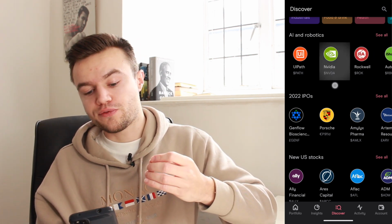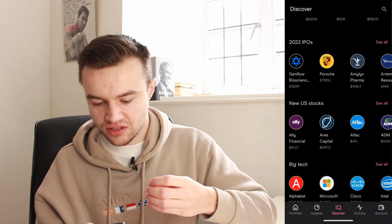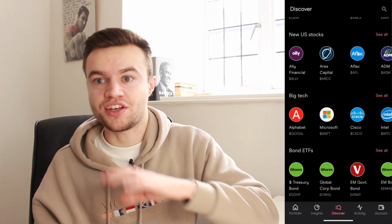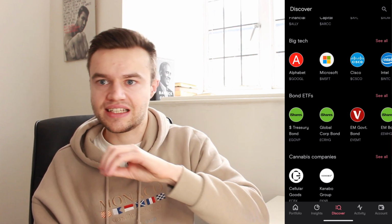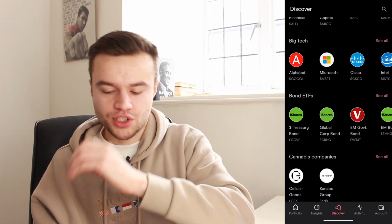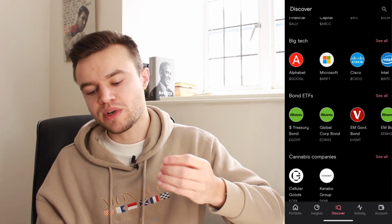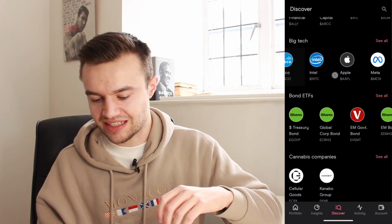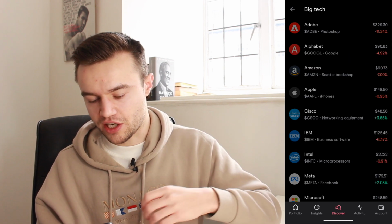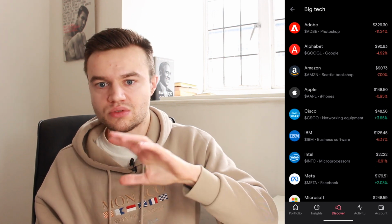There's a stock category for 2022 IPOs. There's a stock category for new US stocks. There's a stock category for big tech. You get the idea. The stocks and funds are nicely split into categories, so you can easily work out which types of stocks you want, whether this category is of interest to you, and you can flick through them. And to browse through the stocks in the category, you simply use the horizontal scroll, or you can select the See All button and go through a list of the stocks. And I prefer the list, but the UI is overall quite clean.